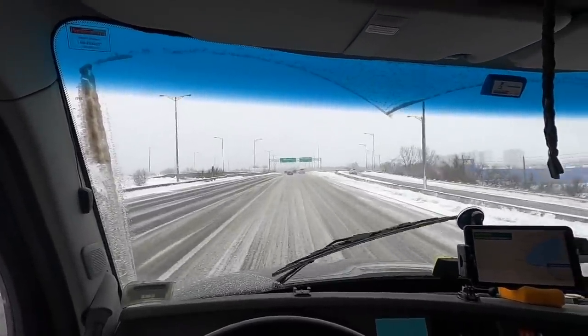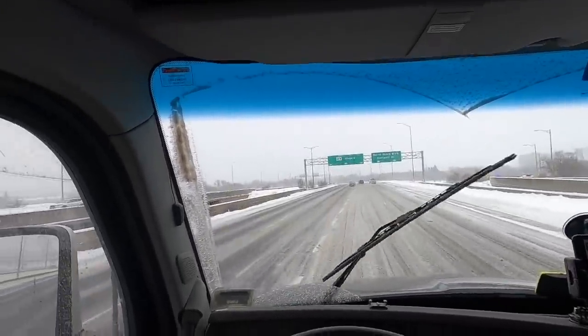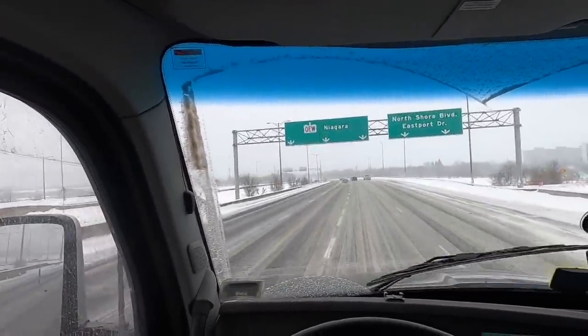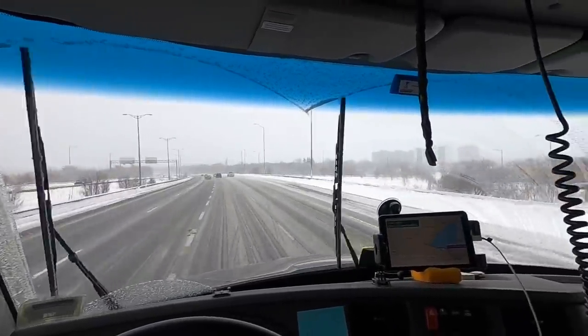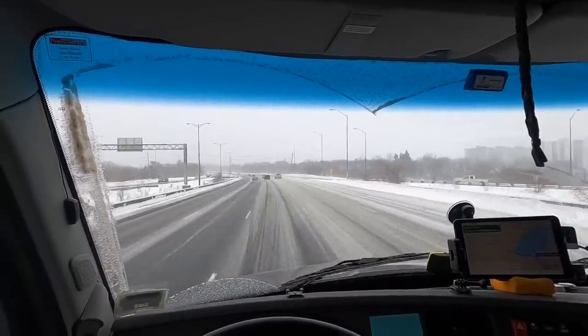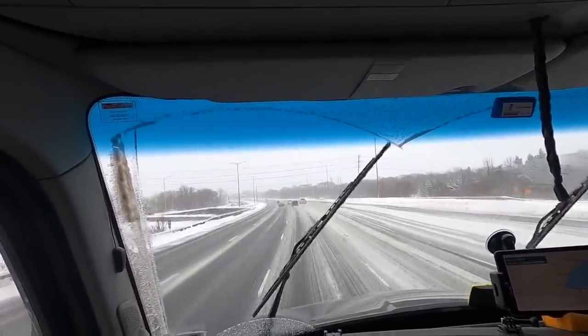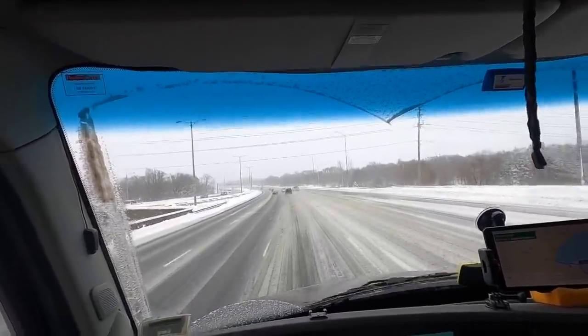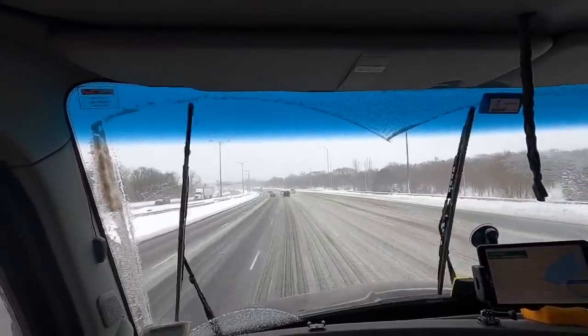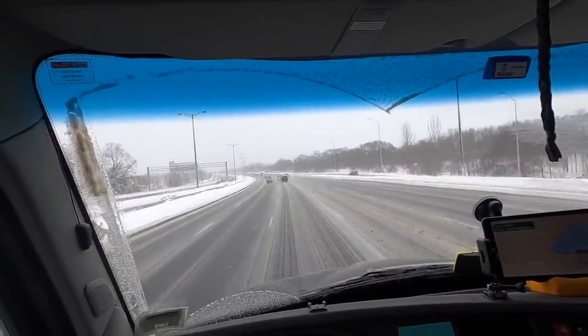Wow, look at this, they didn't even clean it. Of course, the lake is right there, and that's where all this snow is coming from. So this is Hamilton, Ontario. Uh-oh, I see a bunch of red lights in the distance. Something happened.